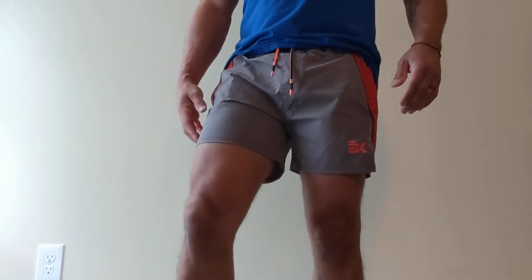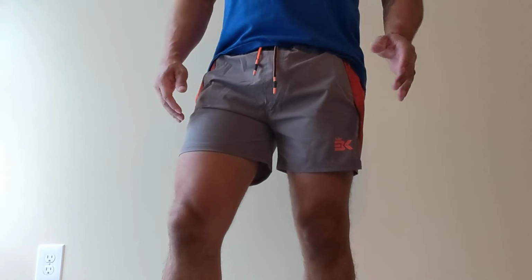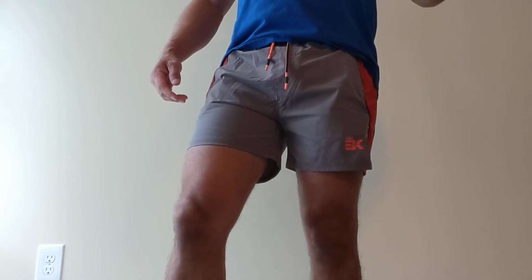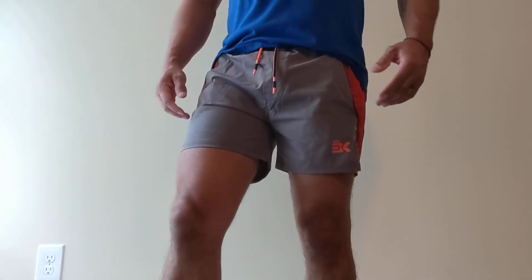I still have 22-inch quads going around. My inseam is 30 inches, sometimes 31 depending on the manufacturer, and I order these in a size medium. I'm 5'5", 168 pounds at the moment. So if you guys are looking for a relative comparison, those are my body specs.